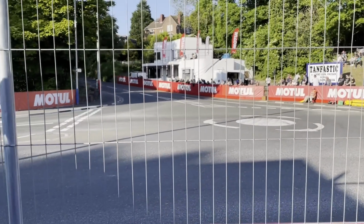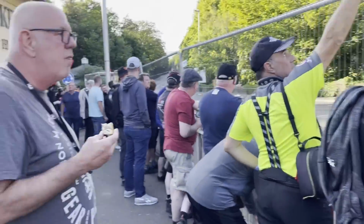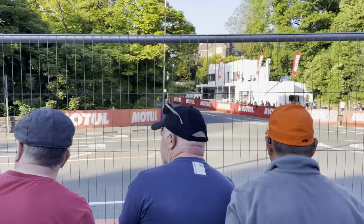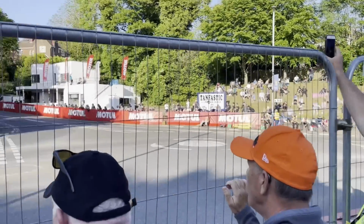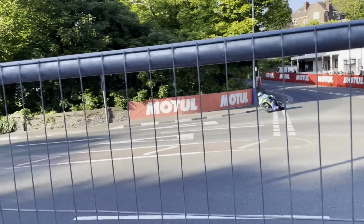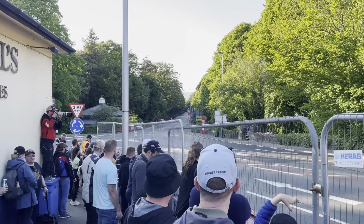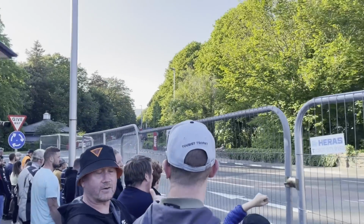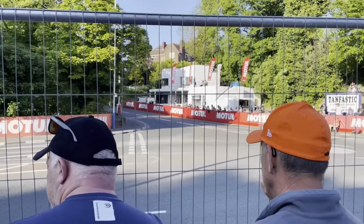How quickly do your eyes get focused to this? Explain that as well. For the first night, it's a bit loud. These fences, by the way, they weren't here 15 years ago or so, when I first came? It's a nice spot. You see him come around the corner slow and then you get the sound. It's awesome.